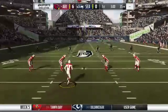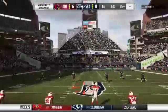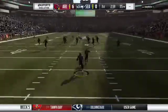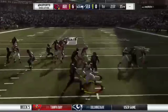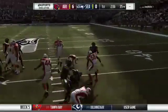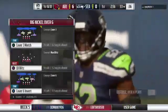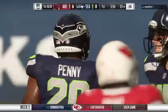Here's Lambeau out to kick this one away. This will be taken in at the 1. And a good effort on the return there. Gets him across the 30 to the 33-yard line. The Seahawks offense now, they get ready to head back onto the field.